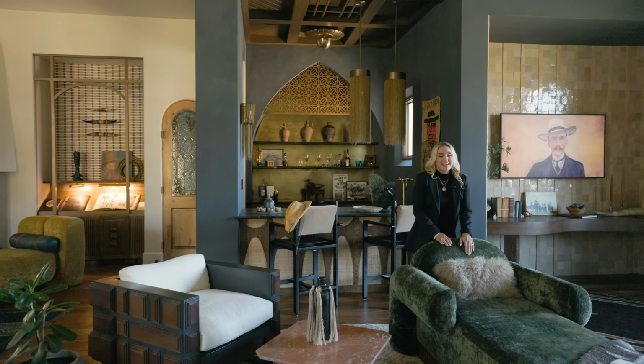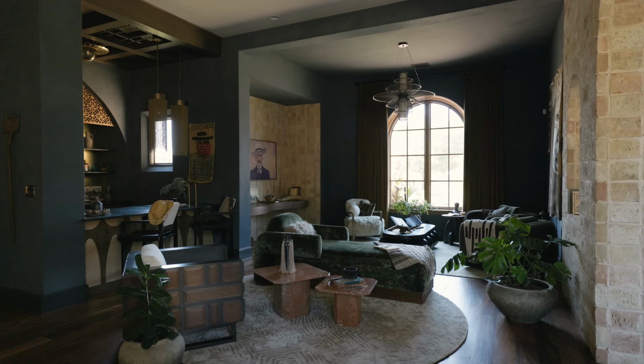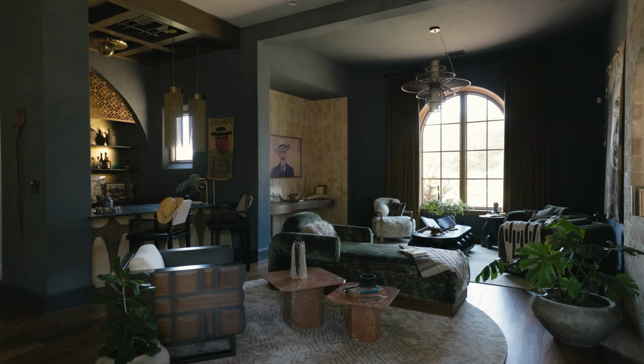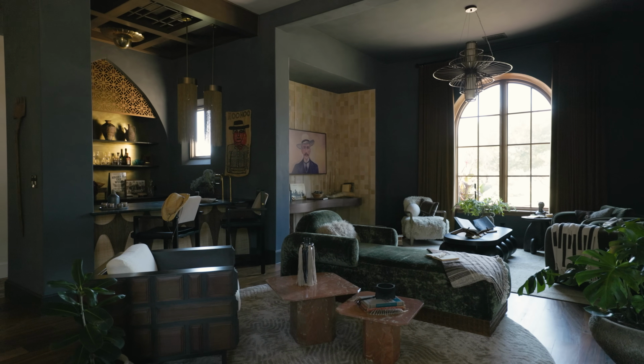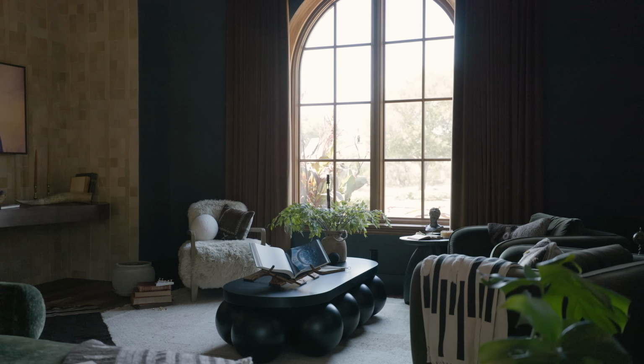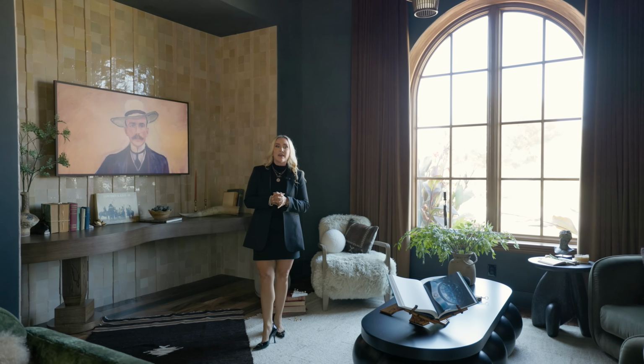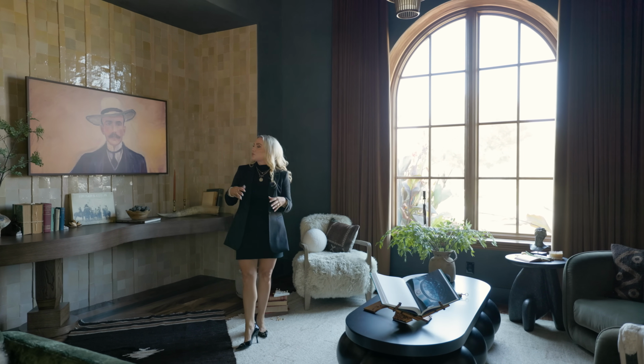This chaise is not only for lounging and ultra comfortable, but it also has another purpose. It separates the lounge off the bar from the living space where we're at right here. This is where you're going to watch TV, pop popcorn, hang out, entertain friends. All of the above can happen in this space.